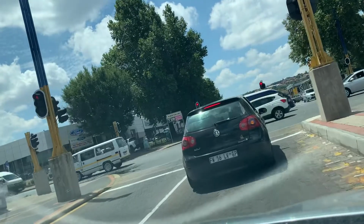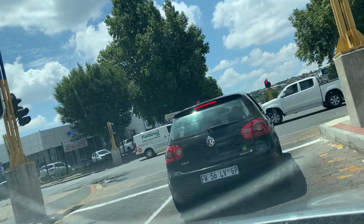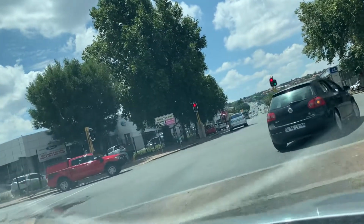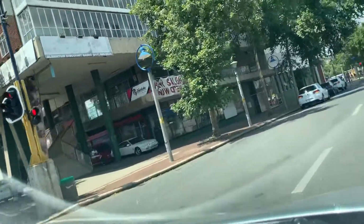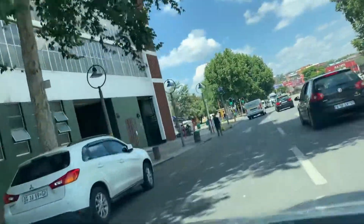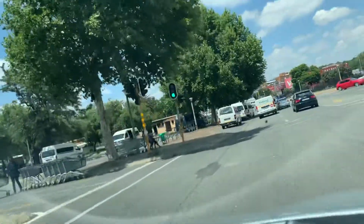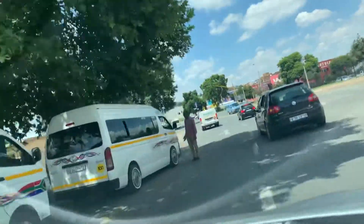Going to turn right here, because I've showed you guys the other part of the street. I think I have. So I'll just turn right here towards my house. Yeah, it's one of the taxi ranks for the area. Okay, and right next to it there's also a bus station.